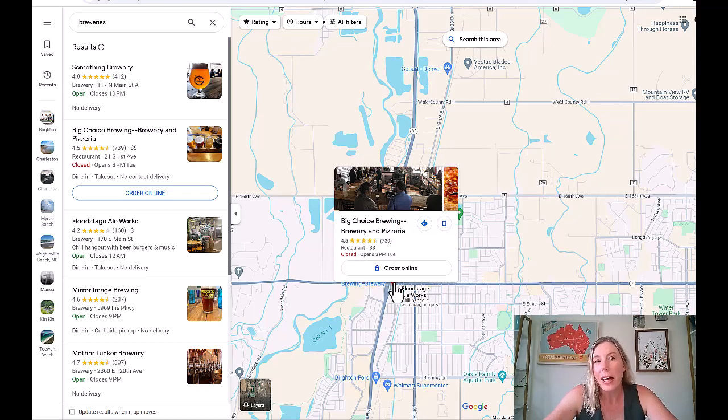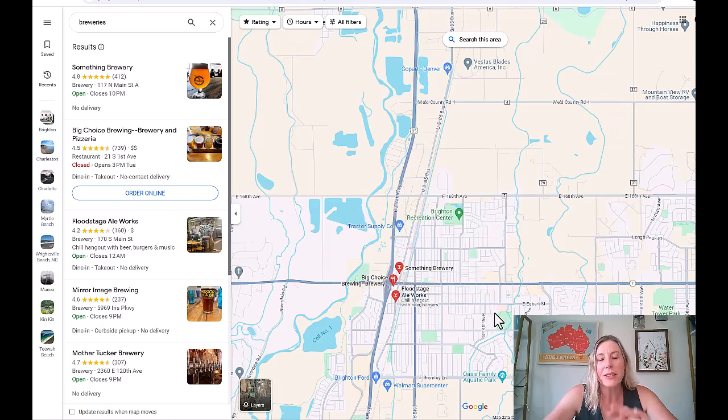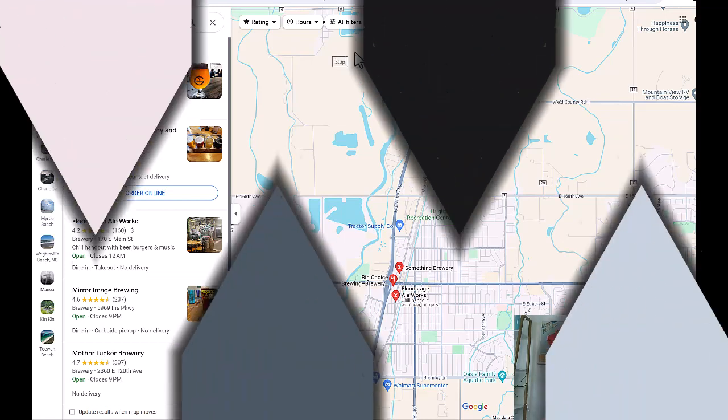Big Choice is the other one that has decent beer choices. They also have a wood fire pizza restaurant. Their pizza is pretty delicious, and then sandwiches and other options there. And then Flood Stage Ale Works is another one, which I've never been to, but I've heard it's more like a bar than a brewery. But you've got some solid choices there when it comes to breweries in Brighton.